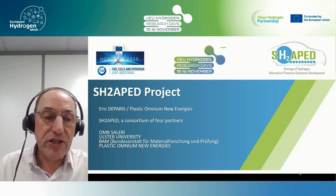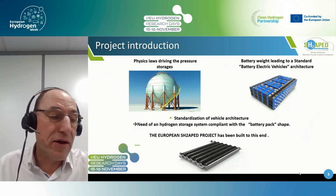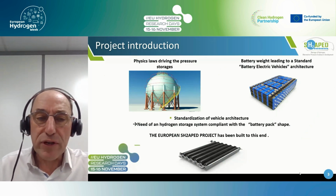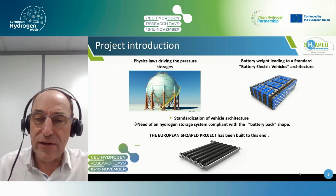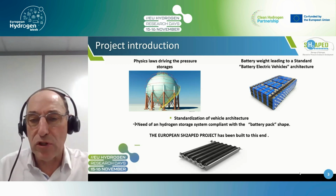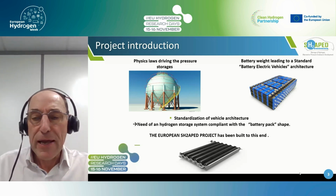And the challenge of this SHAPE project is about the physical laws, in fact. If you look at the top left picture, you have the ideal shape for a nitrogen storage at high pressure, which is a sphere. If you look at the top right picture, we have the ideal shape and location for a battery pack. A battery pack in an EV should be in the bottom side of the car, and it's pretty flat to be under the body of the car.